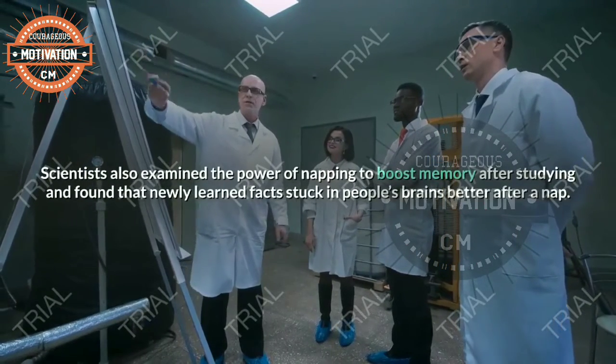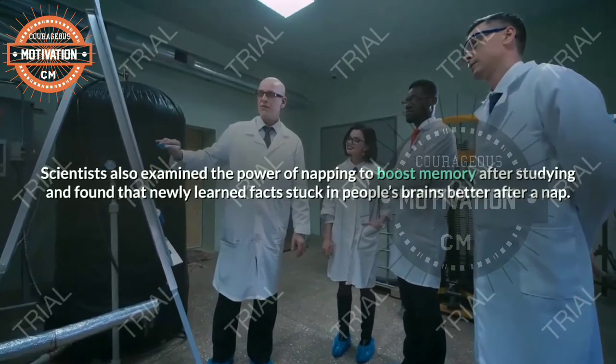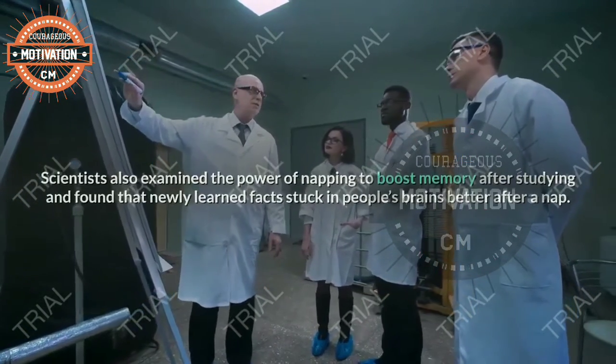Scientists also examined the power of napping to boost memory after studying and found that newly learned facts stuck in people's brains better after a nap.